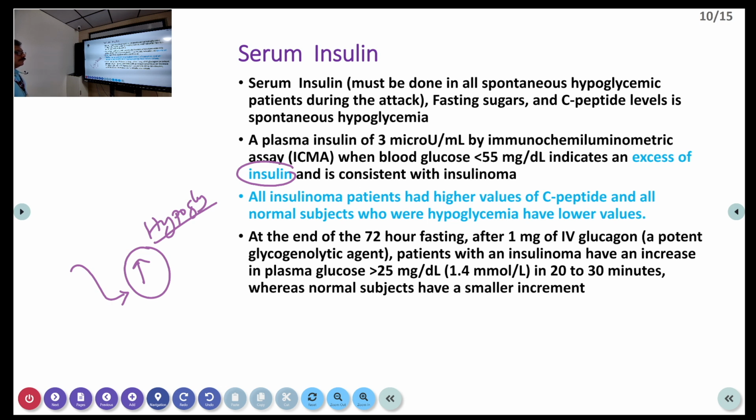So C-peptide is another important investigation in hypoglycemia, but routinely we don't do C-peptide. When you have a doubt about all these things, you can check it, because if C-peptide levels are high, then the insulinoma is secreting insulin. If C-peptide levels are low, then there is no insulinoma. Even if you give external insulin, C-peptide will not be altered. Insulin levels will not be useful for patients who have hypoglycemia due to conditions like insulin induced hypoglycemia, sulfonylurea induced hypoglycemia, or quinine induced hypoglycemia. Their C-peptide will not be altered.